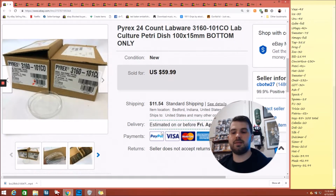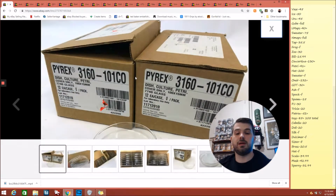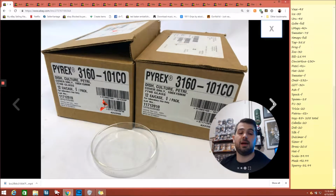So I've got these. I've had these Pyrex dishes forever. I got those at the surplus store here, and I haven't had them listed because I didn't want to be in competition with my brother, but I sold them for $49.